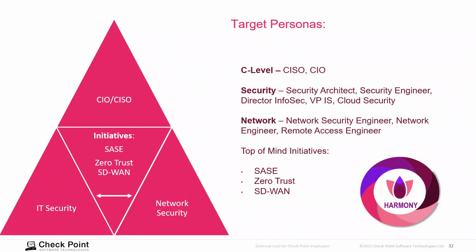All right, so for a C-level, we've got CISO, CIO. For security, I would say security architects are a really great area to start when you're speaking about SASE or modernizing the network security stack. And then from a network perspective, we have network security engineers, remote access engineers. And the top of mind initiatives for these folks, really, what are they working on? What are they really focused on here? Include SASE, Zero Trust, and SD-WAN projects. There's significant spend happening right now in the market in 2021 and even more in 2022 in the space.